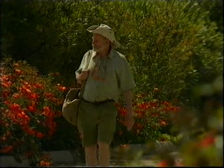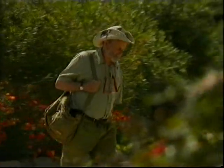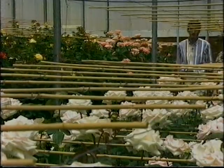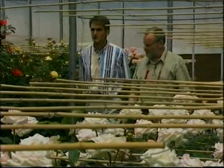Jackson and Perkins is a high-profile, high-tech organization with a massive annual turnover. I went there to learn something about the future of the cut rose. My guide was the Director of Research, Keith Zeary. What's the main difference with breeding cut flower roses like this?